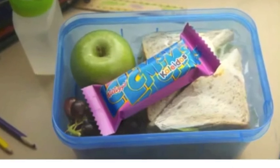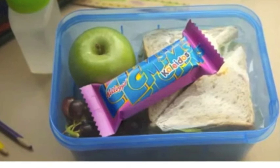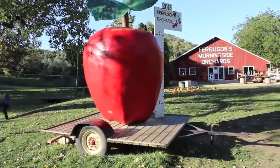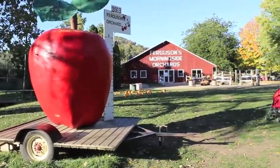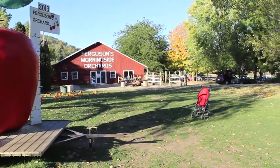Today we taught you how an apple gets from a seed to that apple in your lunchbox. Let's review that process again. Seeds are planted in the spring. The trees are cared for in the summer with watering and pest and animal management. In the fall, the harvesting takes place.